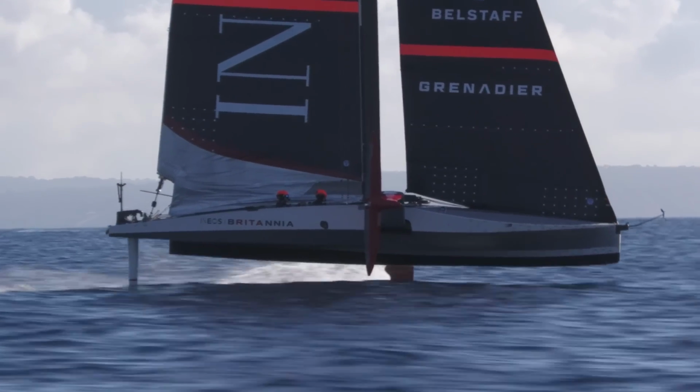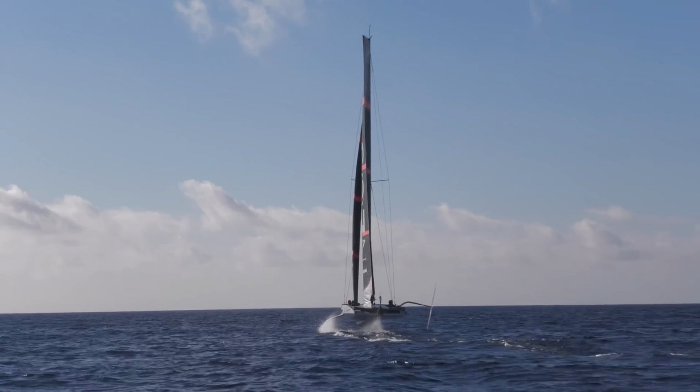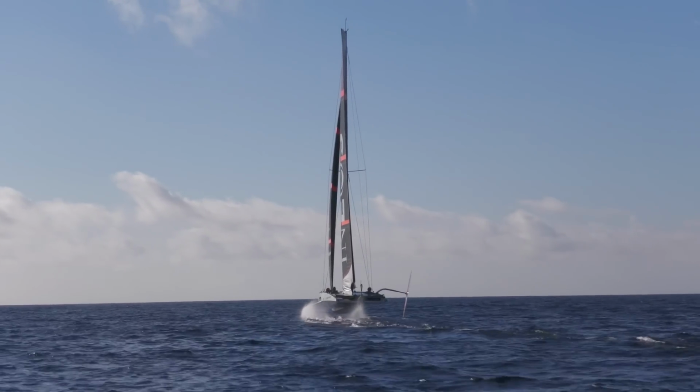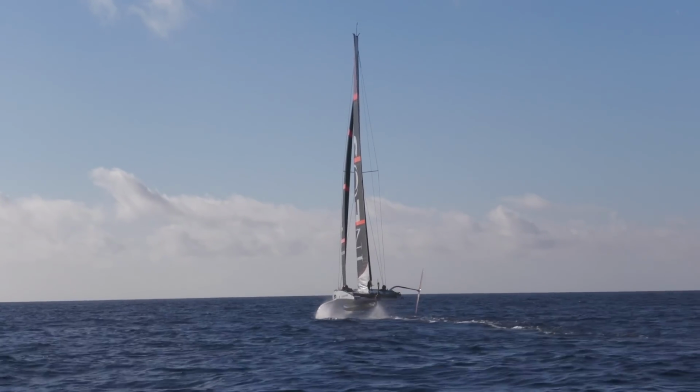Variety of conditions today. Started off quite light, and I think we were looking at a tow up at one point, and then the breeze came in. It was 12 to 13 knots. Is that kind of perfect for you? Yeah, it is. It's quite good here in Palma.